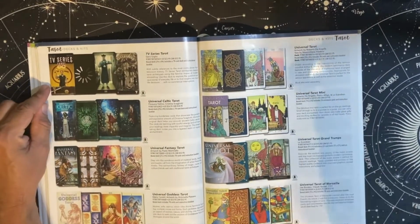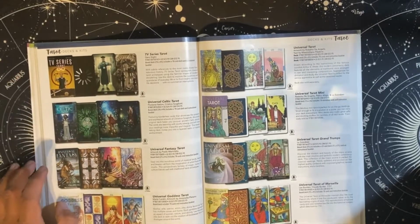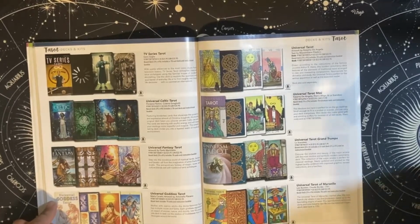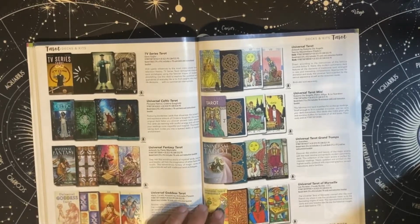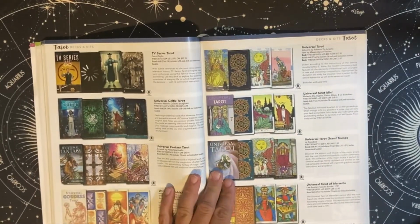The TV series show, interesting. I definitely like the idea of the backs, but no. Universal Fantasy, I love, and I am tempted to get the Borderless edition. And I did have the Universal Goddess Tarot for about 6 months, I would say. I really like the idea of how they put a corresponding goddess with each card, and so I examined that. Never really used it, and when it came to time, I passed it on.